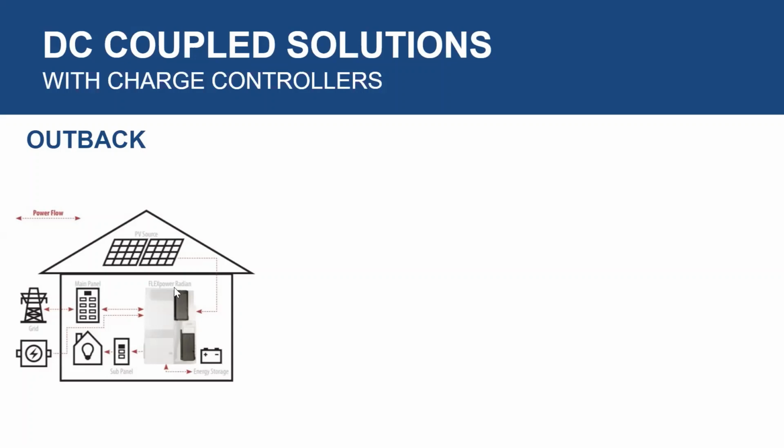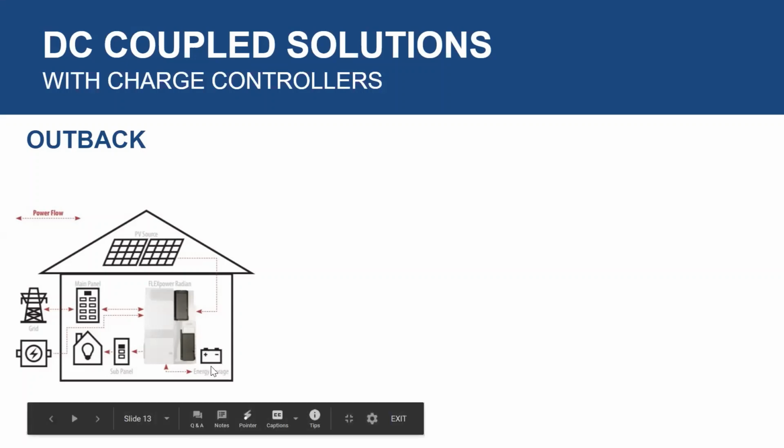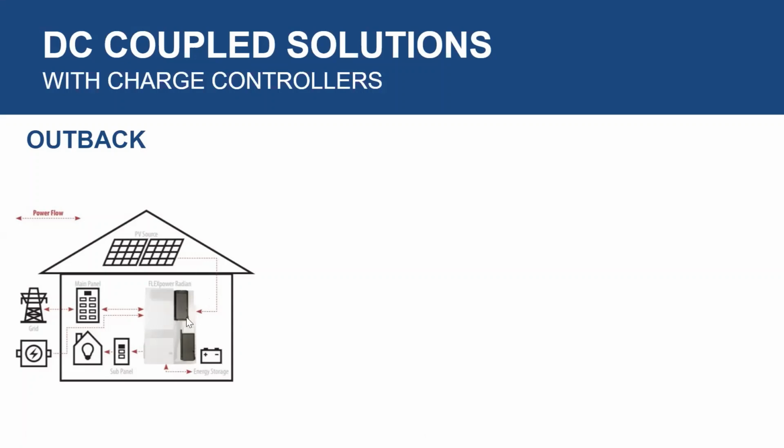All of this is already installed. The GSLC has all the breakers in there, so this makes things way easier for you. You just mount the back plate onto your wall and then you're good to go. Energy storage feeds your GSLC. The AC output of your Flex Power Radian is going to feed your sub panel. Everything we've seen before, but in this case, our PV is going into the charge controllers because we have an external charge controller in this instance.